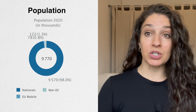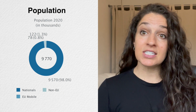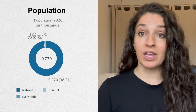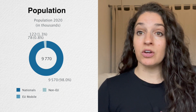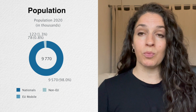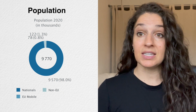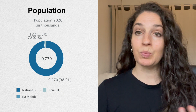The Hungarian population is close to 10 million people, and there are very few non-Hungarian citizens in the country. If we look at both non-EU and EU migrants together, this makes up around 2% of the population. So very, very low numbers of immigrants in the country, which is quite interesting because Hungary in general is known for taking quite an anti-immigrant stance, and is known for perhaps having some more xenophobic tendencies and being anti-immigrant and anti-asylum seeker to a large extent. So it's interesting to also see that there are already so few immigrants in the country. And we'll come back to these points a bit later.